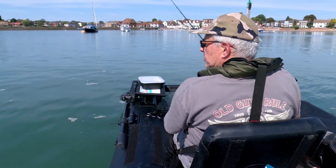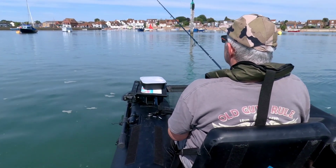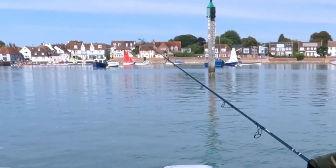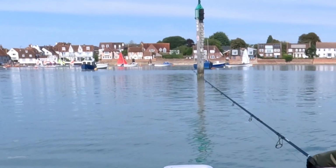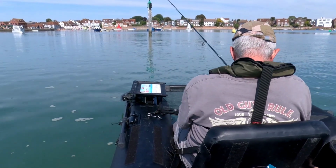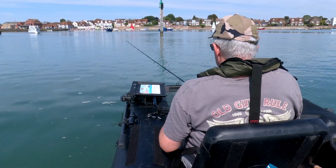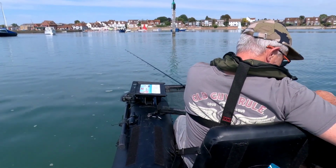Right, let's give this a little tweak. Not sure if that's weeded up, or it seems to, it's working really well. You can see the flounder spoon. I'm just going to leave that there for a little bit again. Pop this ragworm out of the sun as much as possible.